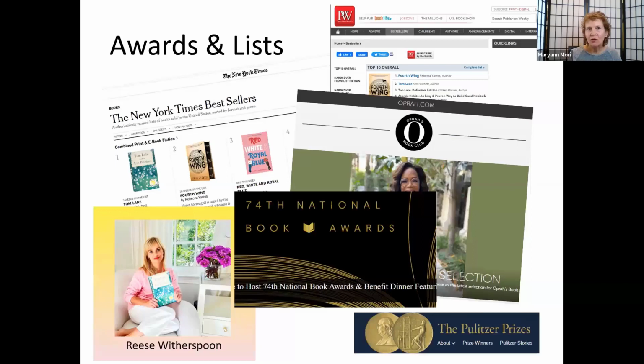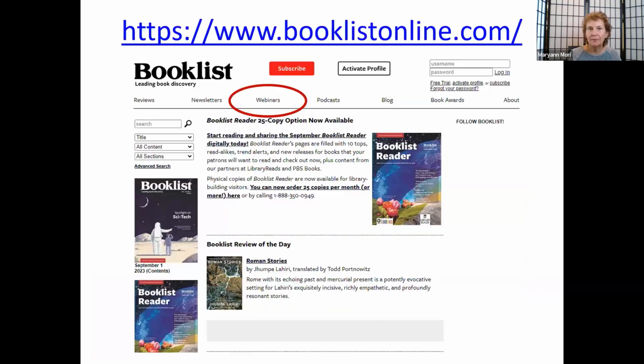Also check out awards and lists, including the New York Times bestseller list, Publishers Weekly, Oprah's list. She's got, I don't know how many books now, from her Oprah book club favorites that you could choose from. Reese Witherspoon has a book club, and hers are all listed there. The National Book Awards, the Pulitzer Prize Awards, those are all suggestions for how to find titles that might be appropriate for a book club.